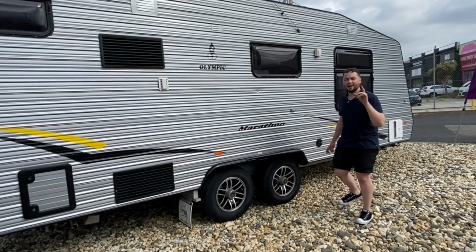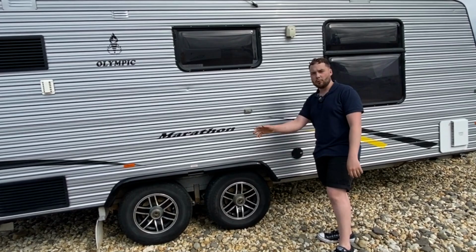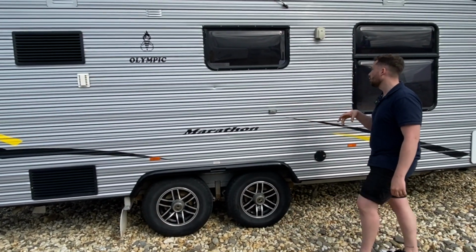We have two 95-litre water tanks underneath with one filling system. So you chuck the hose in there, it's going to fill both of those tanks up and allows you to be able to use both those 95-litre tanks. So heaps of water on board.